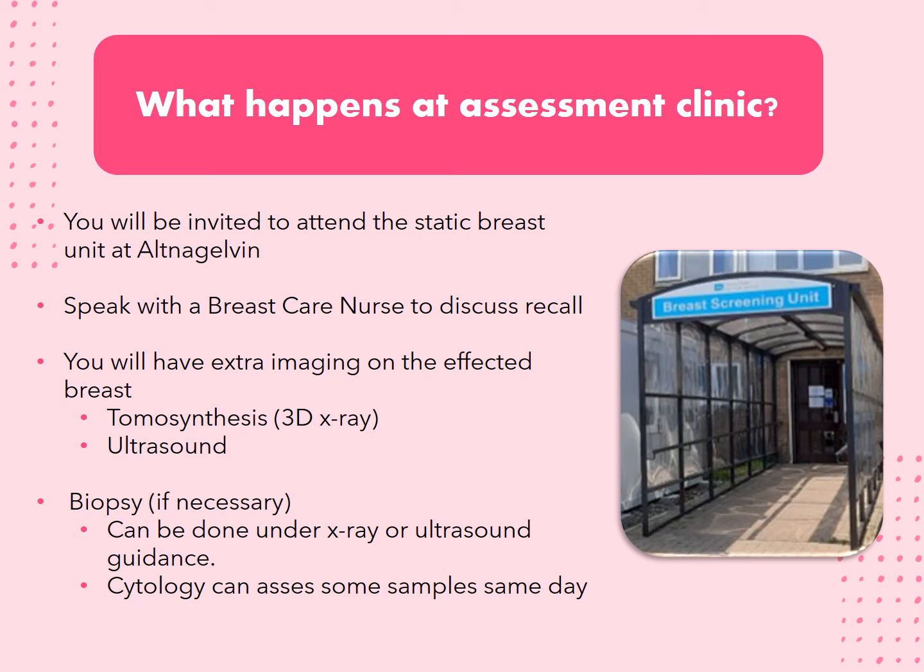You'll have some extra x-ray imaging done. We can do magnification views, which zooms in the breast so we can see it more clearly. We can do compression views, and this allows us to see the structures in the breast more separated from one another. Or we can do a 3D x-ray or a tomosynthesis, which gives us a lot more additional information of the affected breast. Following the x-ray imaging, we will then proceed to ultrasound.